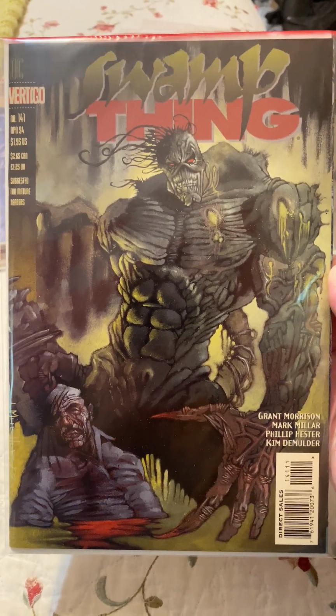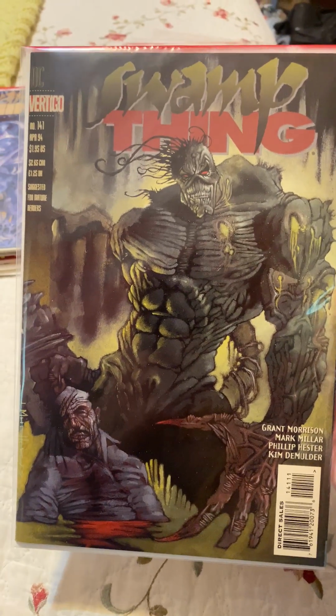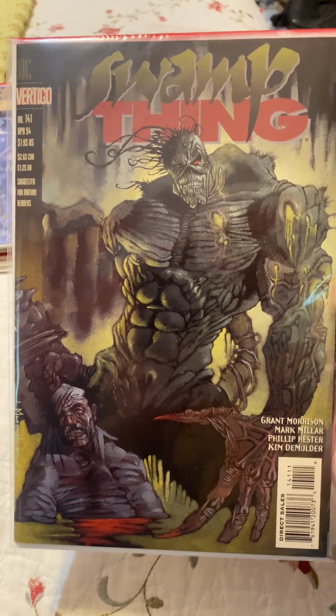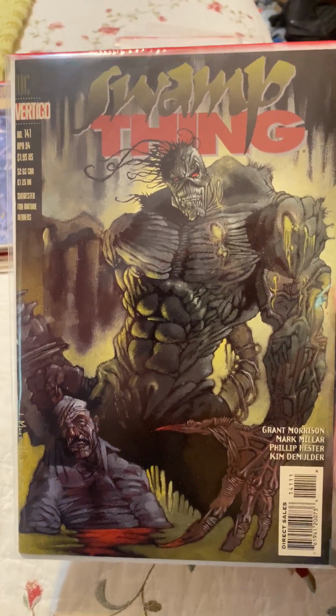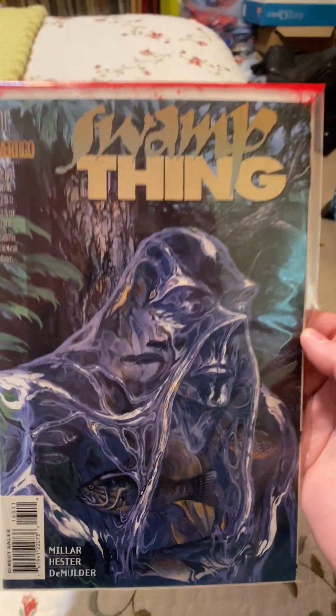And this is issue 141. They took over with 140, but I already have 140, so I didn't pick that up. But they ran as co-writers for 140 through 144, and then I believe Mark Millar took over as singular writer from 145 all the way to 171, which was the end of the series.